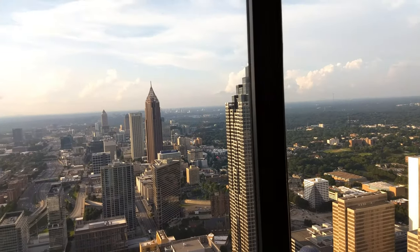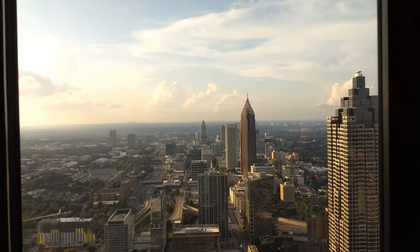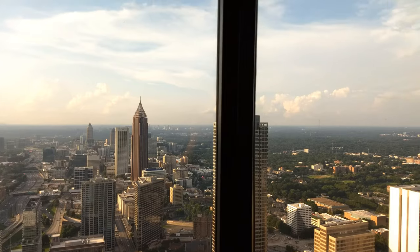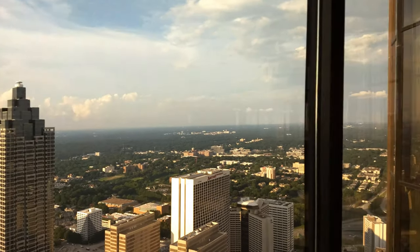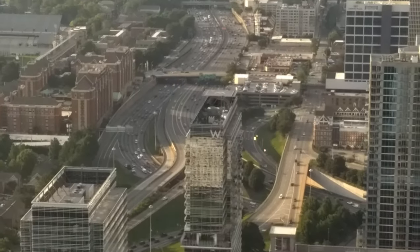Okay guys, we are at the top of what is now the Sundial, and look at this amazing view of Atlanta, downtown and midtown. I don't know if you can tell, Stone Mountain over there. The Georgia Tech football stadium is down there. A lot of cars down there.